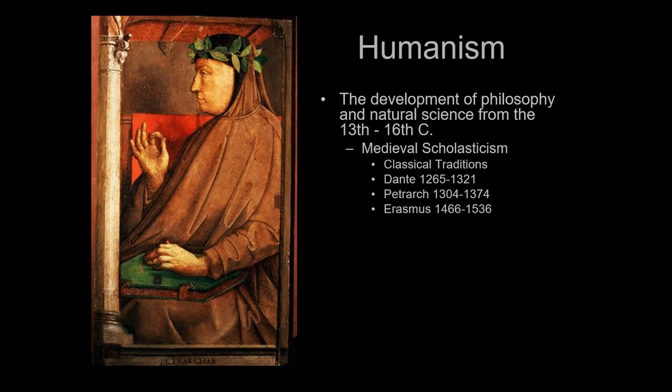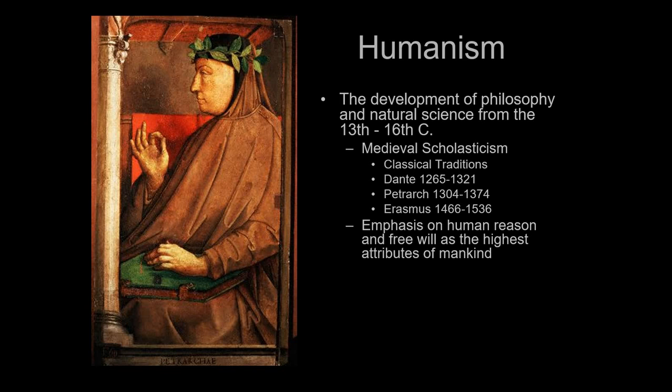And they revived all of these classical traditions. So the return of classical traditions actually begins in the Middle Ages. And you have authors like Dante, Petrarch, Erasmus, who are major influences on revitalizing this classical knowledge. And together this creates a new philosophy called humanism, where the emphasis of the philosophy is on human reason and free will. It's this belief that the way to understand the universe is by reason, and you can use human intellect and reason to understand the universe around you by observation. And so therefore, you should have a preference for humans in your philosophy.